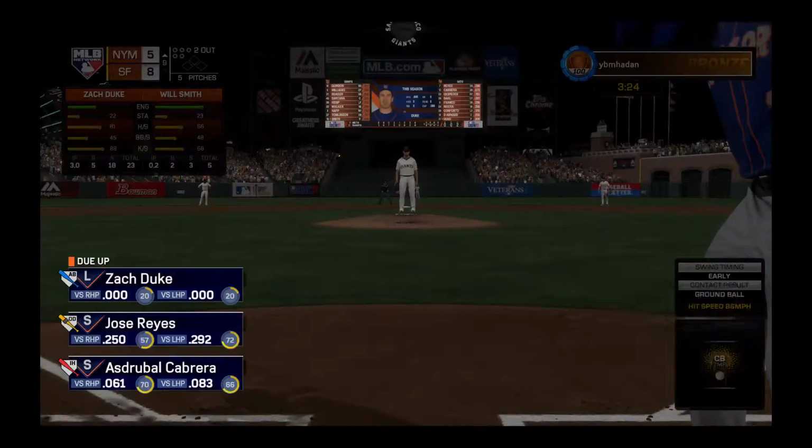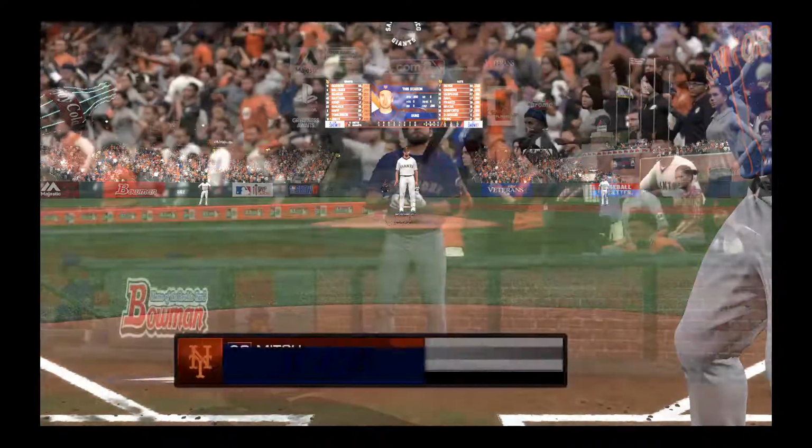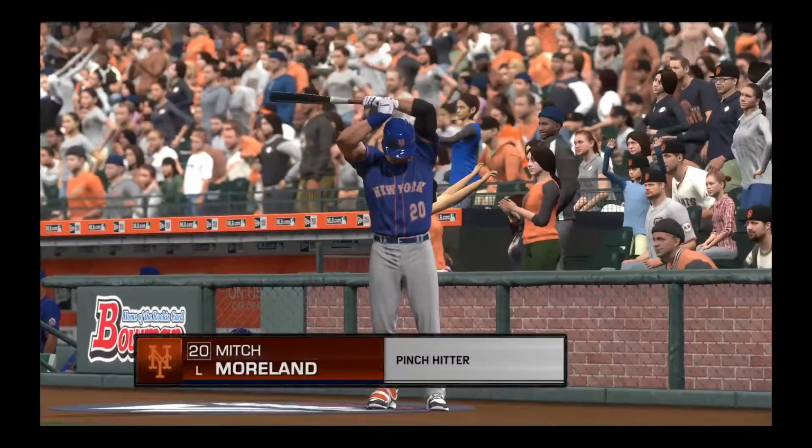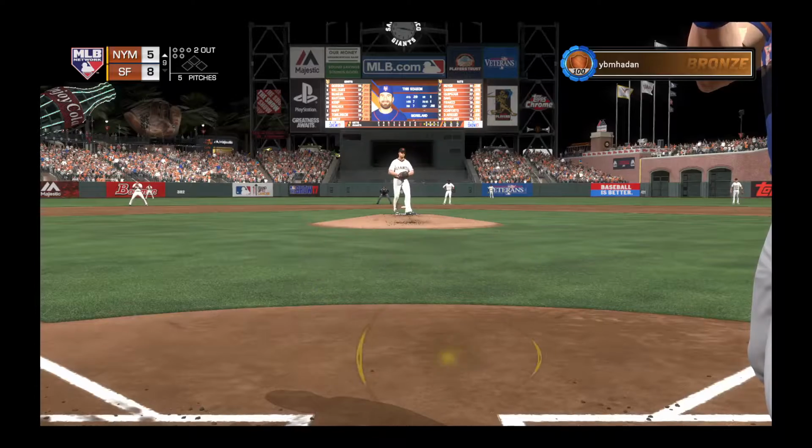Standing in now, the pitcher, Zach Duke. So with 2 away, they decide to let him hit instead of burning a pinch hitter. Mitch Moreland will get the call to pinch hit here, as we'll see what he can do with 2 out and the bases empty.